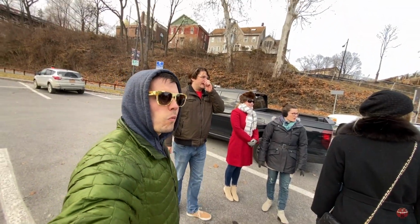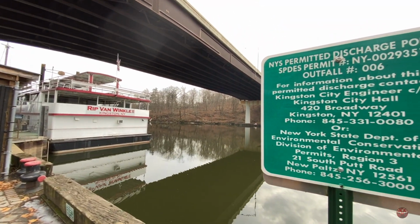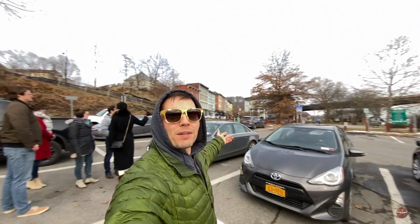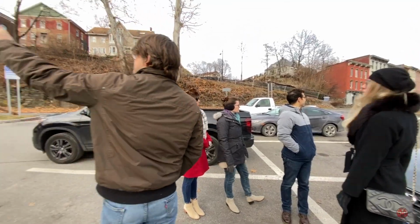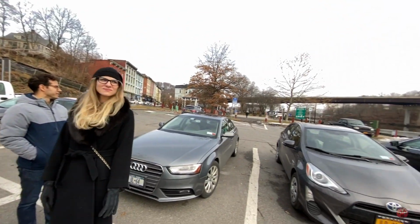Look at this old riverboat. So cool. There's also the old Rip Van Winkle works down that way. You can still go to learn how to build boats. Oh wow. They have boats that go out, and this bridge used to be the only way in. It opened like 80 years ago, and then they built this one in like the 70s. Got it, that makes more sense. The common way in.